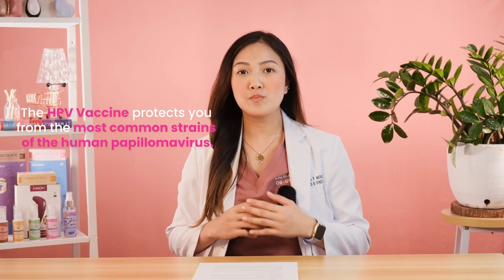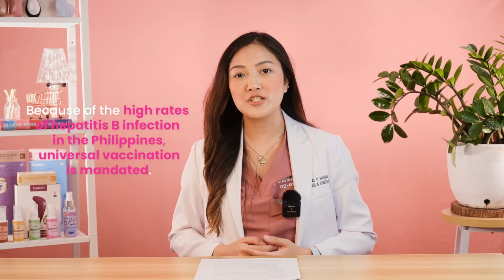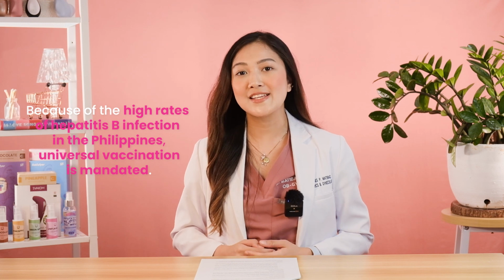Number 3, get vaccinated. Protect yourself by taking the human papillomavirus vaccine and the hepatitis B vaccine. As of today, those are the only vaccines in the world that can protect you from STIs and the cancers associated with it. The HPV vaccine protects you from the most common strains of the human papillomavirus, which often leads to cervical cancer, anal cancer, and genital warts. Meanwhile, the hepatitis B vaccine provides protection from the hepatitis B virus, which often leads to liver cancer and chronic liver disease. Because of the high rates of hepatitis B infection in the Philippines, universal vaccination is mandated, so you probably had this vaccine as an infant.